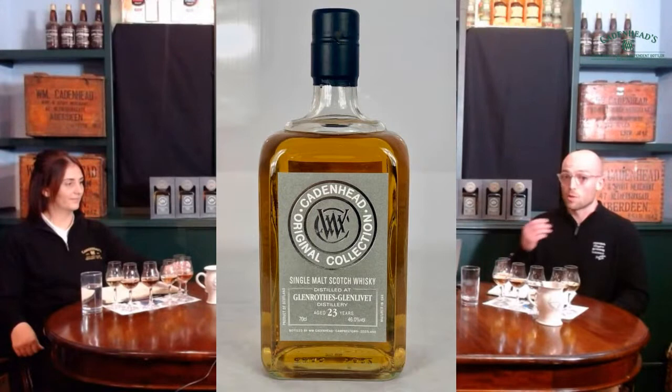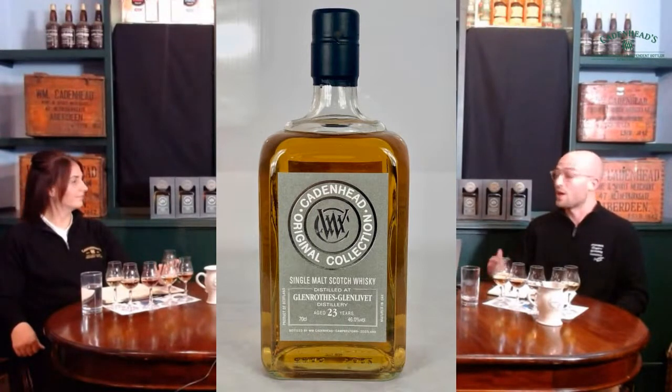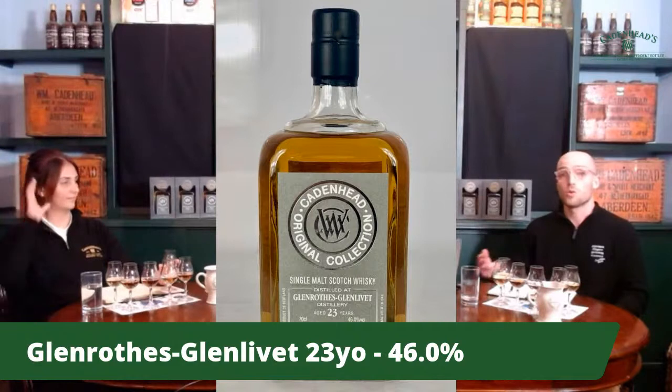the Cadenhead small batch collection, where you have the authentic collection, which is always single cask, always cask strength, and only available from a Cadenhead shop. Previously we had the small batch, which was a mix of two or three different casks, maybe slightly more, married together and then bottled and distributed to Cadenhead shops and to importers around the world. The small batch has now been discontinued in favour of the original collection. And the main difference is it's still a marrying of different casks from the same distilleries.